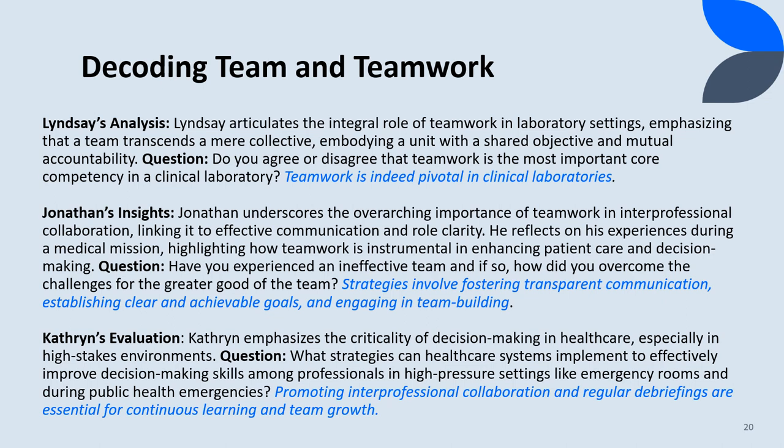Lindsay's contribution emphasizes the importance of a shared mission and accountability within lab teams. She points out that successful teams are more than just groups of people, they're units with common goals. This is particularly crucial in labs where teamwork directly impacts patient outcomes. In response to her question, which is, do you agree or disagree that teamwork is the most important core competency in clinical laboratory? I agree.